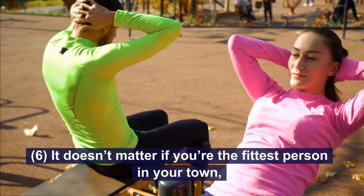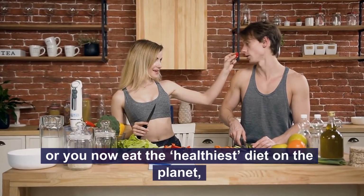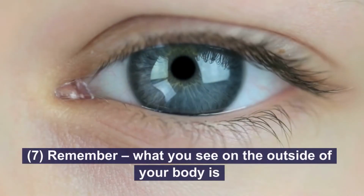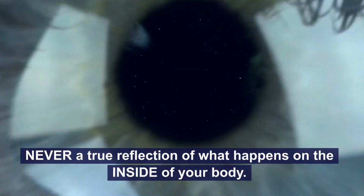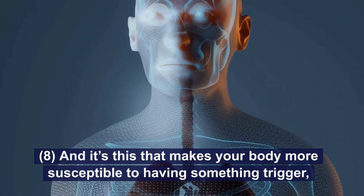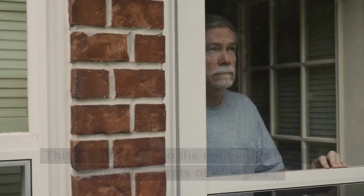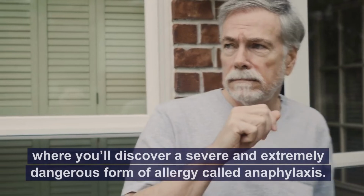6. It doesn't matter if you're the fittest person in your town, or you now eat the healthiest diet on the planet. You still likely have at least a 90% chance of chronic inflammation. 7. Remember, what you see on the outside of your body is never a true reflection of what happens on the inside of your body. 8. And it's this that makes your body more susceptible to having something trigger, and subsequently being diagnosed with allergic conjunctivitis.